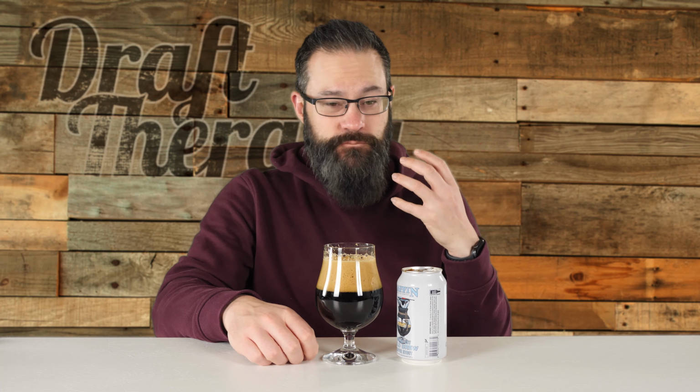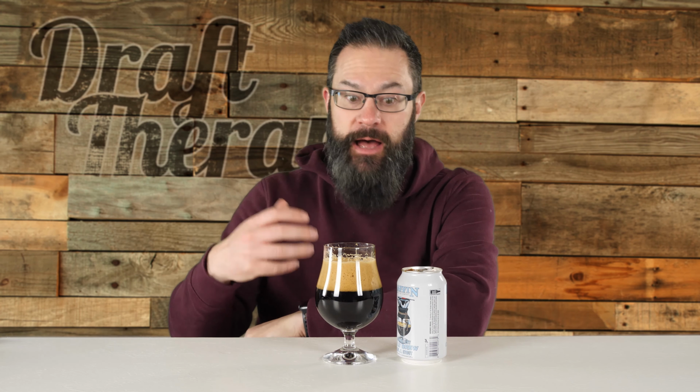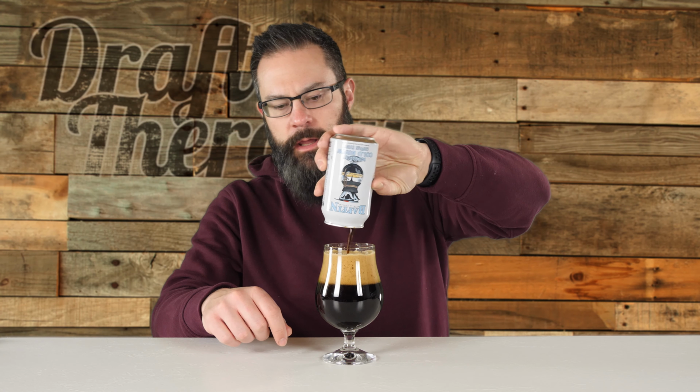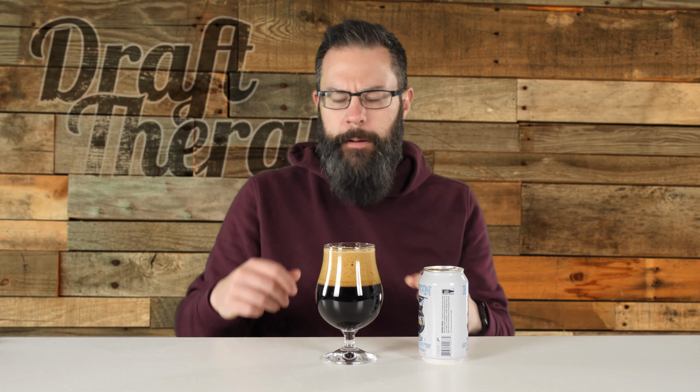Wow, really strong coffee notes. It does connotate like a really strong cold brew coffee flavor. I'm getting a lot of coffee flavor. I'm going to pour a little bit more in here, maybe finish off the can and get back to it. And that subsequent pour, a lot of bubbles kind of rose up.